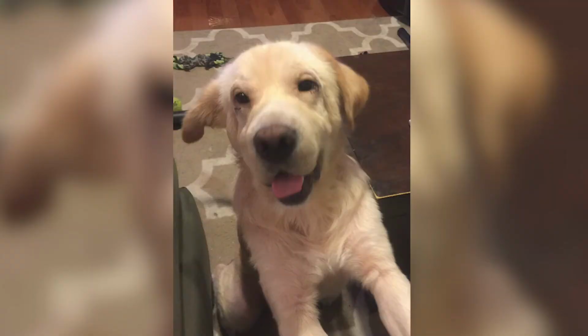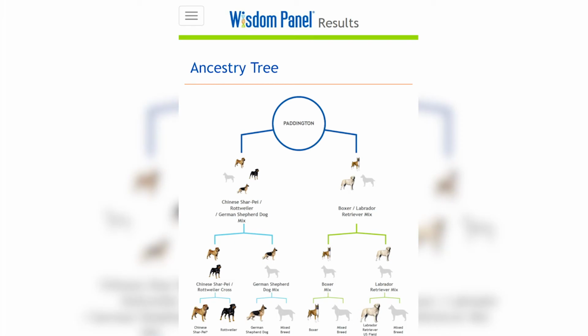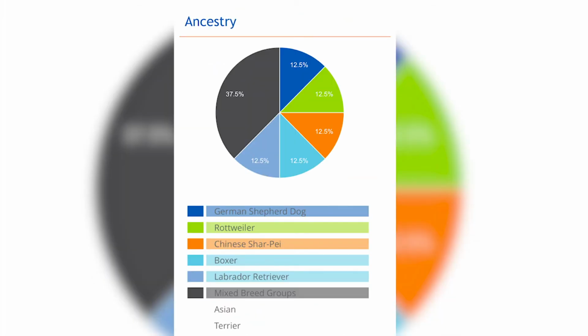And then you send that swab off, and then they collect the cells and then break them apart and then sequence the genome. Cynthia Owen got the results back from a DNA test on her dog and was a little surprised by what she saw. My dog looks like a yellow lab and a Shar-Pei mix, but it turns out that he's pretty much everything, every dog species known to man.